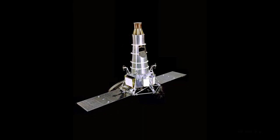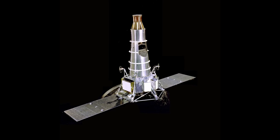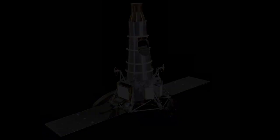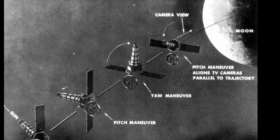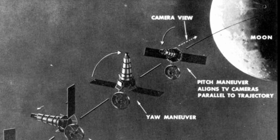And combined with the kinks being worked out of the Atlas rocket, the Block 3 spacecraft would become very successful, with all the missions other than Ranger 6 being partially, if not fully, completed. All Rangers were designed as impactors, which means they were designed to be flung straight into a planet's surface, usually transmitting data until crashing or impacting, which gives them their name.